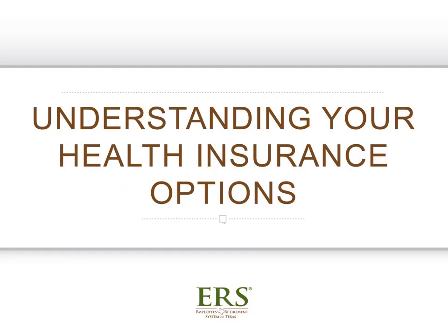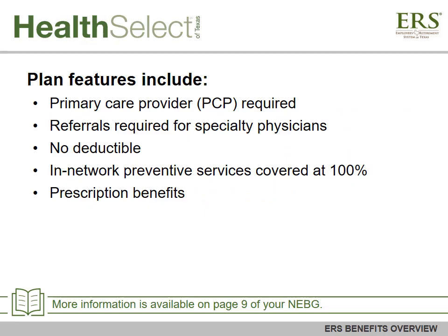Now that we've discussed who can enroll and when, let's take a closer look at your health insurance options. All full-time employees enrolled in the GBP health insurance plan also receive a $5,000 basic group term life insurance coverage at no additional cost. You can look at pages 7 and 8 of your NEBG to review your health care options. Let's take a look at your health insurance options. We'll start with Health Select of Texas.